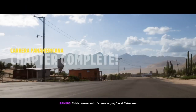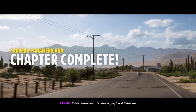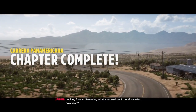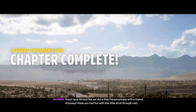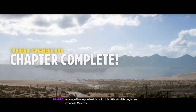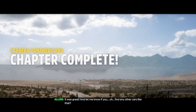This is Jamin's exit! It's been fun, my friend! Take care! Looking forward to seeing what you can do out there. Have fun now, yeah? Great race! Almost like we did a little Panamericana with a friend! Anyways, hope you had fun with this little stroll through cars hechos en Mexico. It was great! And let me know if you find any other cars like that.